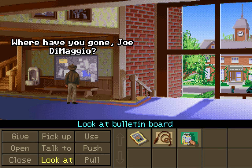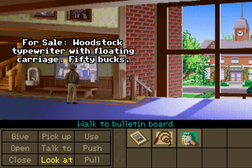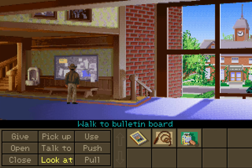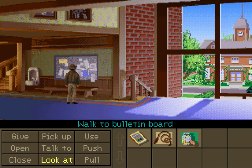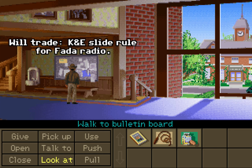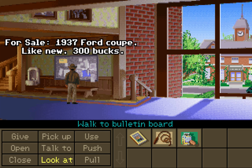It says, "Where have you gone, Joe DiMaggio?" It says, "For sale, Woodstock typewriter with floating carriage, $50." It says, "Movie tonight, The 39 Steps." It says, "Edward Teller, phone home." It says, "Wanted, rideshare to World's Fair." It says, "We'll trade K&E slide rule for FADA radio." It says, "For sale, 1937 Ford coupe, like new, $300."